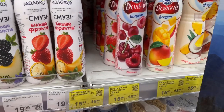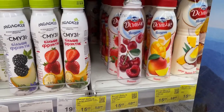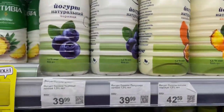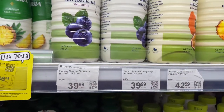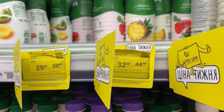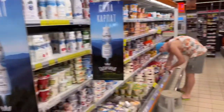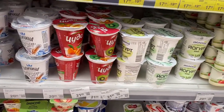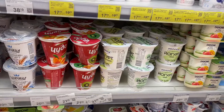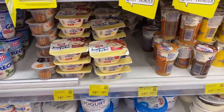So for this yogurt, I think it's 15. So that's like 50 cents. Here's a big one. So blueberry big is 39. So that's like $1.05, $1.10. Same thing here, but these are on sale for 29. So those are under a dollar. How about a yogurt? 21. So that's like 75 cents maybe. Better yogurt.